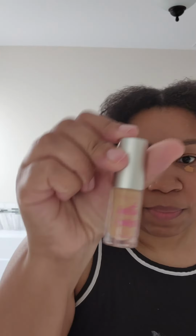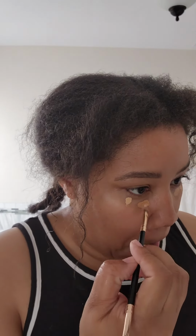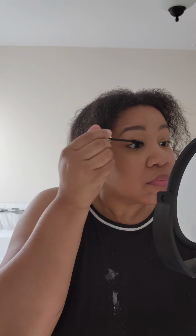Okay, I lied. I'm also going to do a little bit of concealer. Has anybody tried this Beauty Bakery concealer, and do you like it? This is the Insta Bake. I've tried it. I'm not really a fan of it though, but maybe it's me. Let me know what I'm doing wrong. Every time I put on concealer, then I feel like I need mascara too. This is from Walmart. Just gonna add a little bit of leave-in.